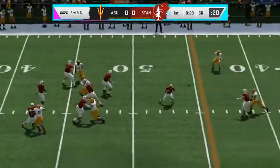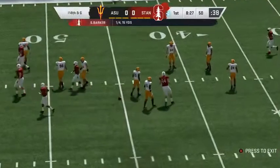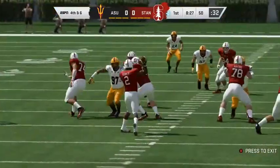They're going to look to throw. Looks to throw, fires right side. And that's going to be incomplete. The coverage too good there. The contact popped the ball free, and it's 4th down.